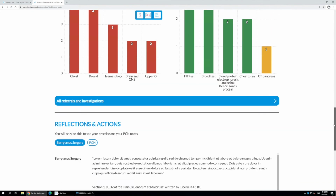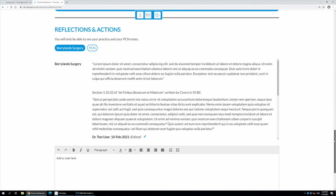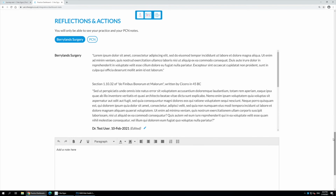Lastly, on this page, there is a section where you can document your reflections and actions either as a practice or as a PCN. This will allow you to document any peer-to-peer learning you have to look at your cancer performance as a PCN or a practice. Anyone from the PCN will be able to see any reflections and actions that you have documented together.